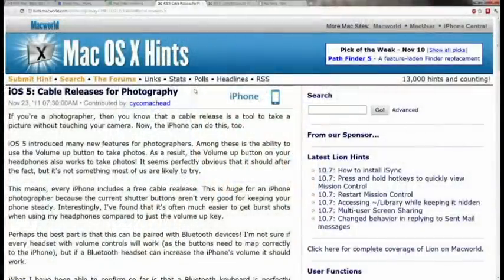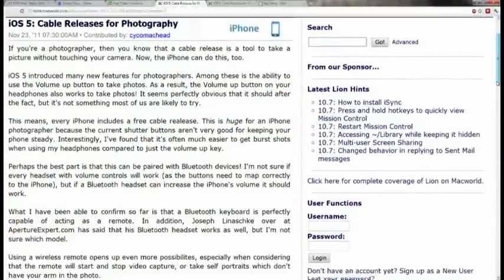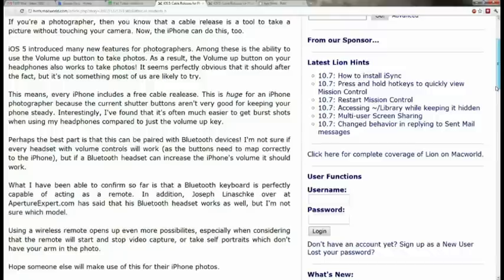What's cool, though, listen. The best part is, what if you have a Bluetooth headset? Does that work? Apparently, from a forums area called Mac OS X Hints at macworld.com, according to this article, this doesn't work with just every Bluetooth headset. Some people have said it hasn't worked with their Jawbone headset.